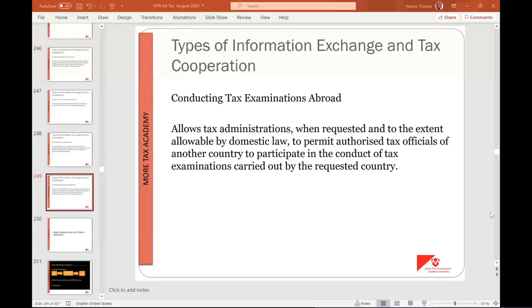What information can be exchanged? All of these things are in the commentary, but to summarize, we can do spontaneous, specific. We can also do tax examinations abroad and simultaneous tax examinations. Simultaneous tax examination doesn't involve the people coming here. Whereas an audit is going on here, a corresponding one is also going on on the other side, on the same taxpayer.